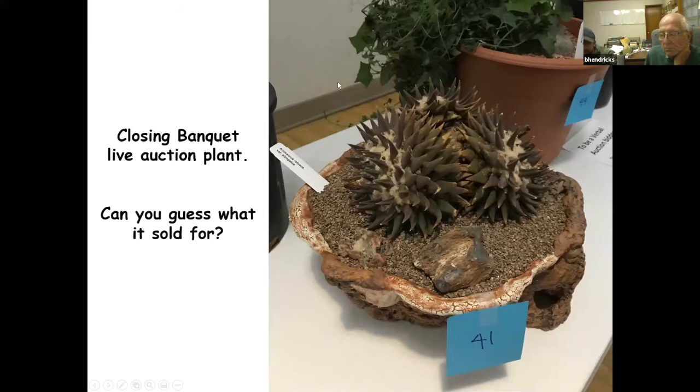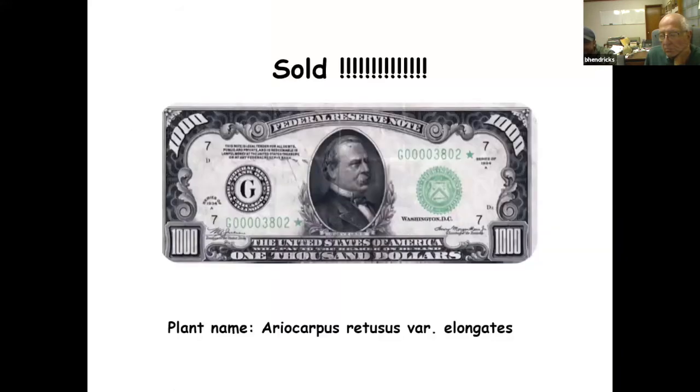500. Close. 650. $1,000. Wow. The auction, it was funny.